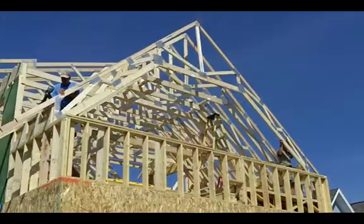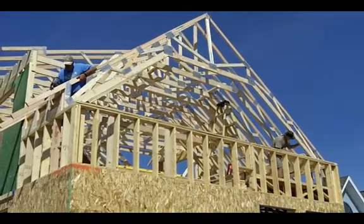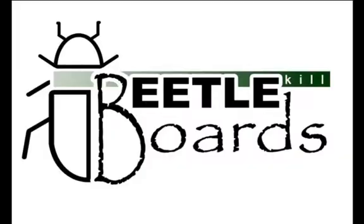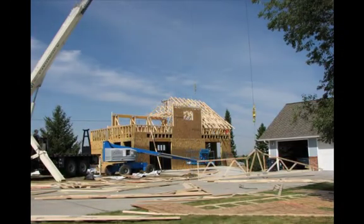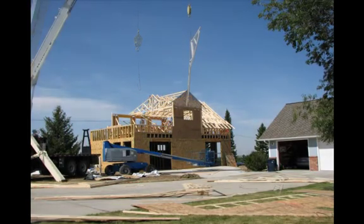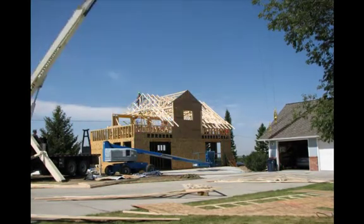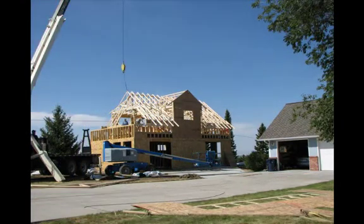Paying $100 an hour for a boom truck means you better have a good plan for the day and have real good help lined up. Neil Wilbert of Beetle Kill Boards fame is an experienced builder and a real good all-around hand. I was glad to have his help on this day. The boom truck operator was skillful and our day went very smooth. A good day's work ended with the trusses set and braced successfully and ready for detailing.